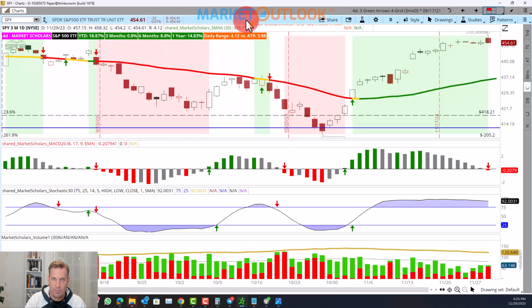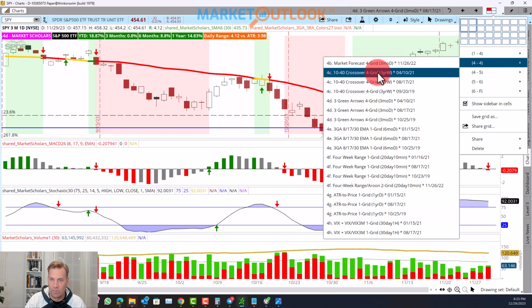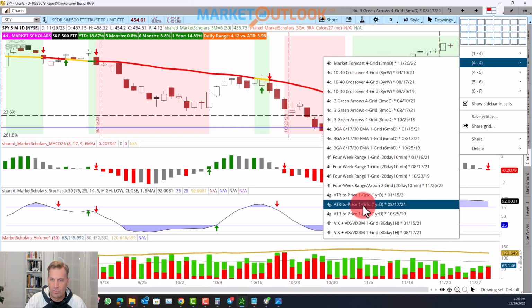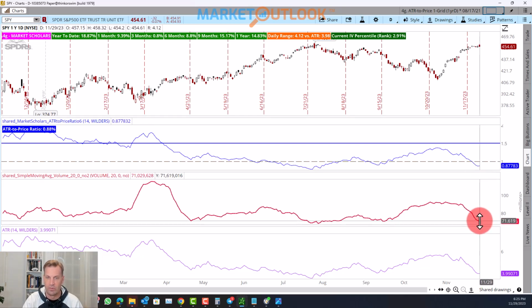The range picked up here, so it ended up being a little bit above average, 4.12 points. The volume is still below average at 63 million. So if I come down to these numbers, look how we're easily below 1%. The ATR is down below 4 now. Very, very low levels. The volume's already back down to close to the 52-week lows for this 20-day average volume.